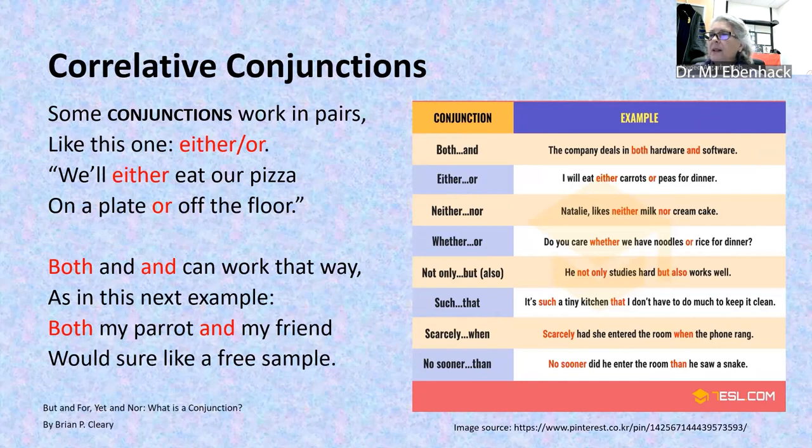Such/that. It's such a tiny kitchen that I don't have to do much to keep it clean. Scarcely/when. Scarcely had she entered the room when the phone rang. No sooner/than. No sooner did he enter the room than he saw a snake.